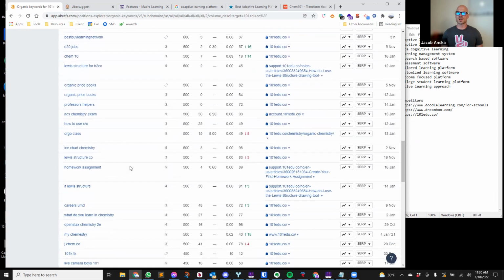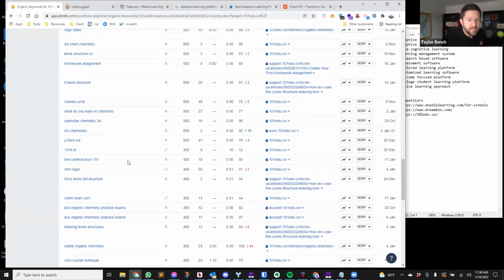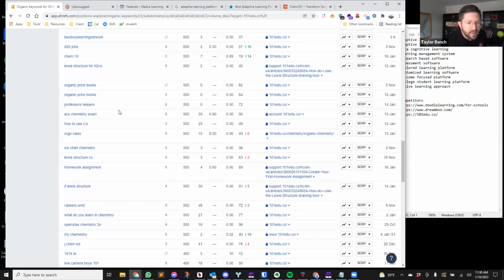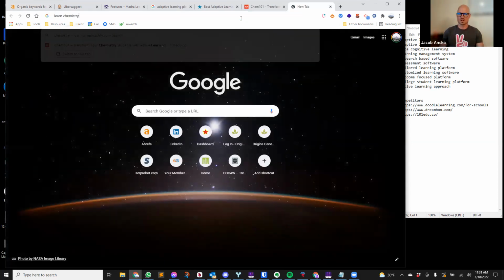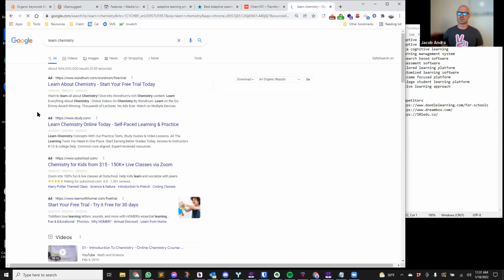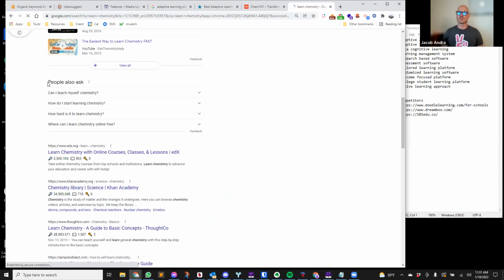So this tool is just spitting out every keyword they rank for. And of course, they may or may not learn chemistry. I saw that one up above a little bit. Which one? If you scroll up, it was learn chemistry. Okay. So that's got 600 searches per month. And that seems to me, just on first glance, that it would probably be more of a student user intent rather than professor. Seems to me that professors might be searching teach chemistry, how to teach chemistry, but I could be wrong. You're probably right.